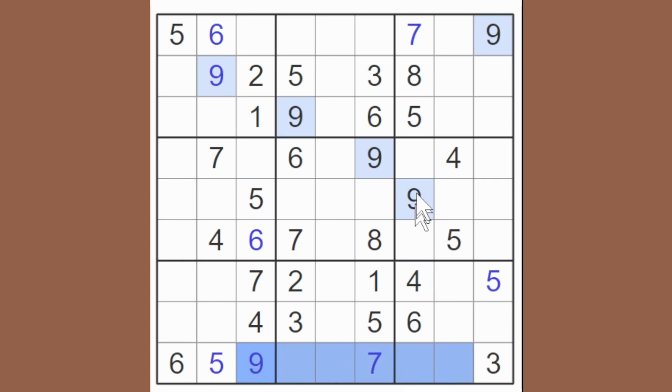The 9 blocks over, 2 9s blocking down. So we got a 9 possible here, here, here, and here. But this 9 and this 9 block these squares, so this is now a 9. Oh, but hang on. We know that these are 1s and 2s, and now we know that these are 8 and 3s, and this is also 8 and a 3. So 8 and 3 here, we still need to find a 9 and a 6 for these two squares, and we have a 6 blocking here. So therefore, this must be a 9 and this must be a 6.